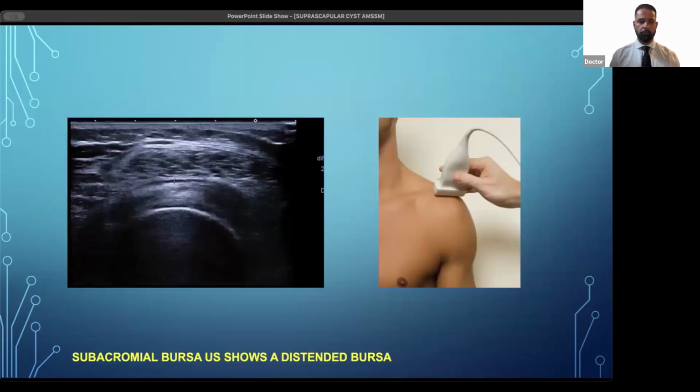Then I'll transition over to the subacromial bursa, and I'll move the transducer laterally right here in the coronal plane over the proximal humerus beyond the greater tuberosity to assess for any fluid within the dependent portion of the subacromial subdeltoid bursa. The ultrasound image shows nothing significant here, but we examine it further just to rule out any further diagnoses for this patient.